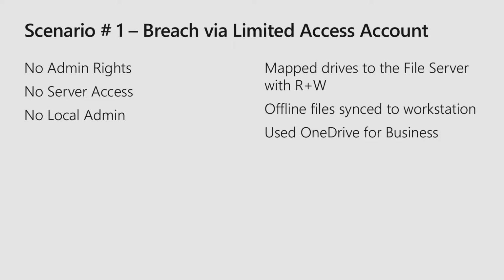The problem is if that regular user has write access to any shares that it's connected to, it is going to spread, and it is going to connect to those, and it is going to encrypt them. This is bad. This is where we see a lot of file server attacks out in the wild, especially with those limited user attacks. What are your choices at this point in time? You're going to either pay the ransom, or you're going to have to hope that you've got a good backup solution where you can restore that.